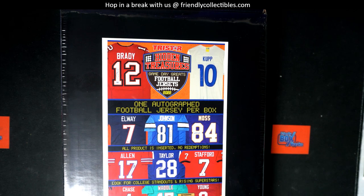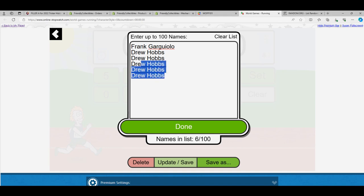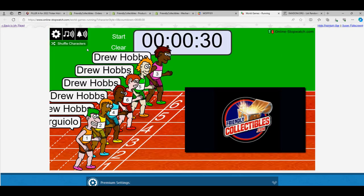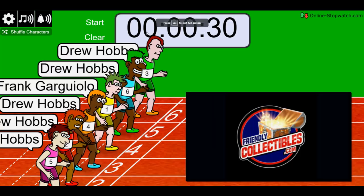It is Hidden Treasures football jersey box break. And in this race, the winner will get three spots at six teams. Lucky number seven, on your mark, get set, go.